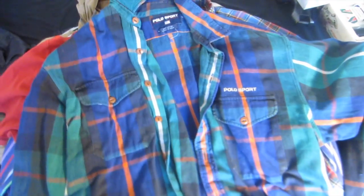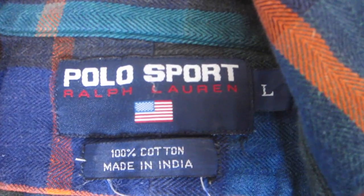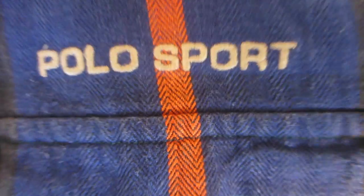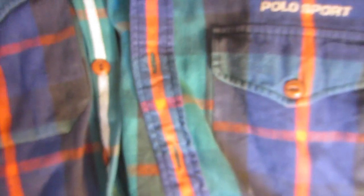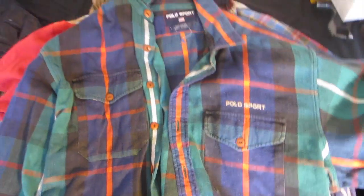Next item is a really nice Polo Sport by Ralph Lauren, size large, 100% cotton, made in India. Vintage button front long sleeve shirt. Now this is money because it is colourful. As you can see, it's got really nice colours going on. I don't know how much I paid for this. I'll have to check here on my computer. Okay, so I paid $6.40 for this one as well.